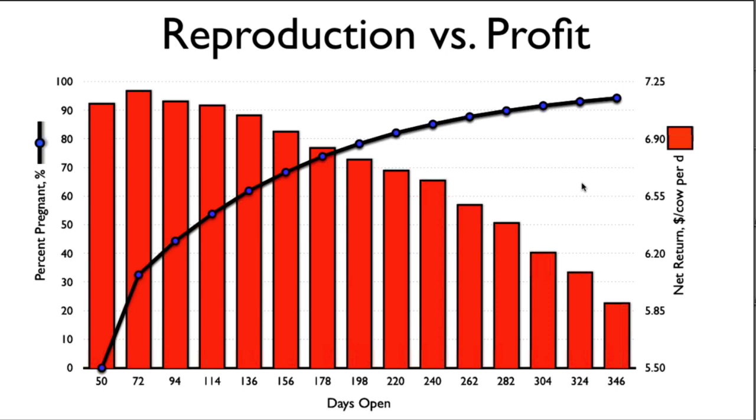One thing you can see very clearly here is that as the lactation progresses, the net return in dollars per cow per day normally will decrease sharply. So that means, for example, if we go here to 72 days, we can see that at that point in time, if this was a timed AI program, there were about, let's say, 32% of cows pregnant. And for each one of those 32%, we calculate that they will have about $7.20 per cow per day during that lactation as profitability.